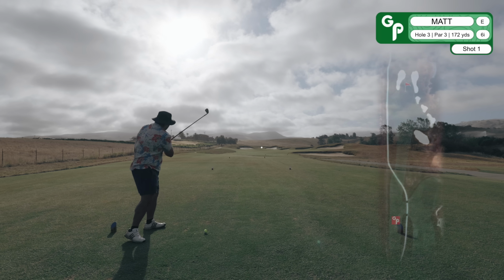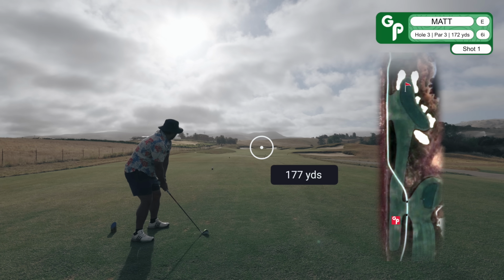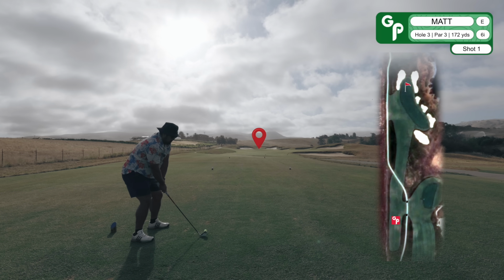One thing the starter mentioned to us was that they're still figuring out the tees. These are going to be playing a little bit shorter than on the card, and you'll see that with the distances.